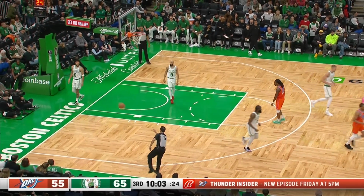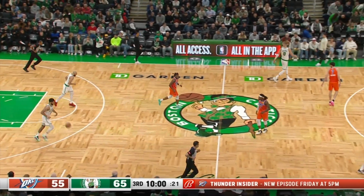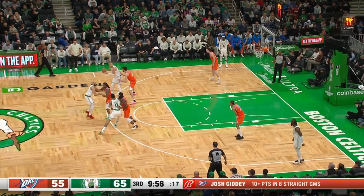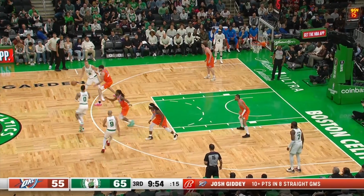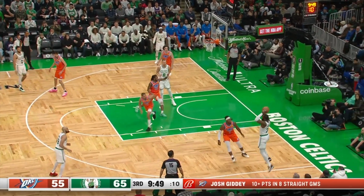Giddey knocks down both free throws. He's got 17 points to lead the Thunder here so far in this one. Giddey did a good job of just kind of cocking the ball back, too, kind of bringing it back, which helped create that contact from Porzingis. 65-55, Boston leads. Just under 10 minutes to go still here in this third quarter.